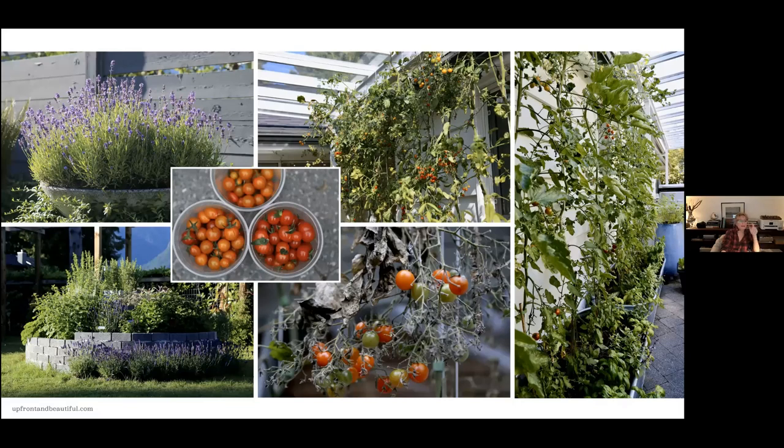all through the year. And the heat sink situation applies here on the left with the lavender. And in the stone planter with the lavender, it's both on the herb spiral and the planter. They're holding heat. You can go by there at 2 a.m. and put your hand on those in the summer and they're still warm.